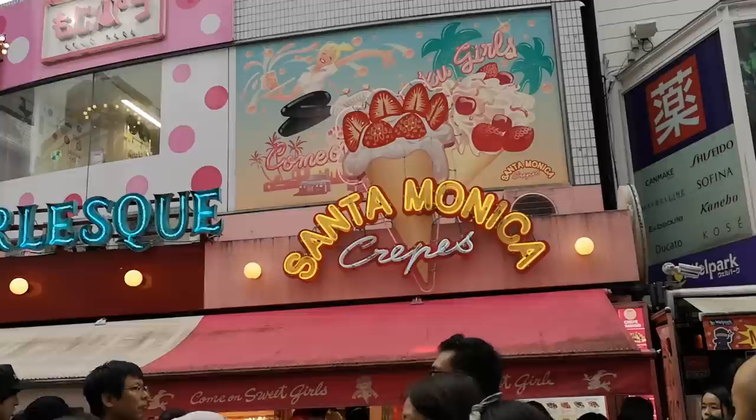Oh, that is creamy. It's pretty thick cream. Well, custard. The custard is way heavier than the other places. Mm-hmm. Yeah, oh, that is good. Definitely worth it. Let me take a front video of the name of the place. Santa Monica Crepes. I could definitely say that one's good.